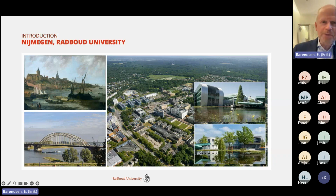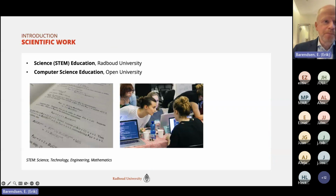A bit more about myself. I'm a professor of science education. So I study teaching and learning in science, and I'm especially a professor of computer science education, so focusing on my original field, computer science, at the Open University. And in practice, I do both from the same city, Nijmegen.